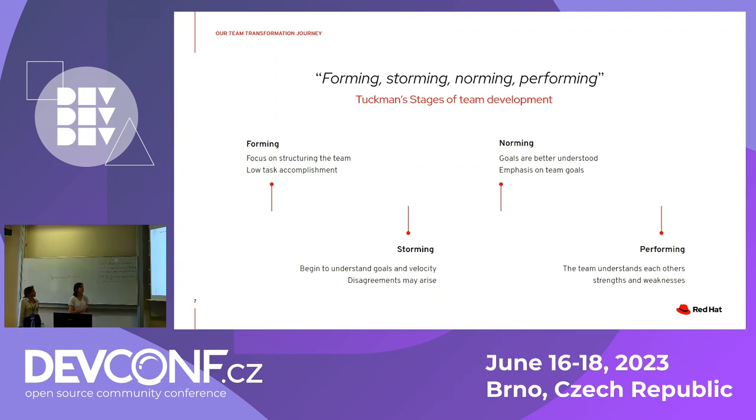And then the final stage is the performance stage. Each member in the team understands the strengths and weaknesses of each team member, and then we can plan and try to make the most of our team. So this team formed in 2021, and since then, this process that you see here is not linear. In our case, we had new team members, some team members that left, and so on. So at one stage we were in the performing stage, but due to these changes, I would say that right now we are between the norming and the performing stages.